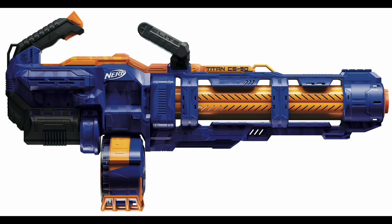So fully automatic, I believe, battery powered. I assume it's flywheel. I'm not sure of that. I haven't verified it, but I'd be blown away if they use the old-fashioned Stampede style, because that's just loud and icky. Flywheels are just an easier way of doing the same thing. But this is the Nerf Elite Titan CS50, which is pretty cool.